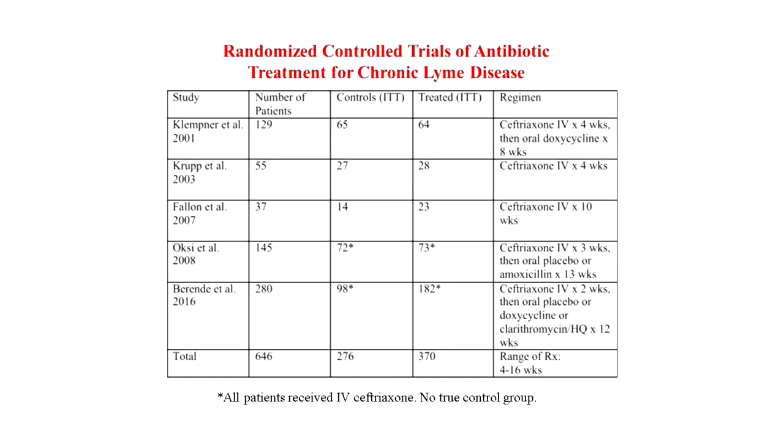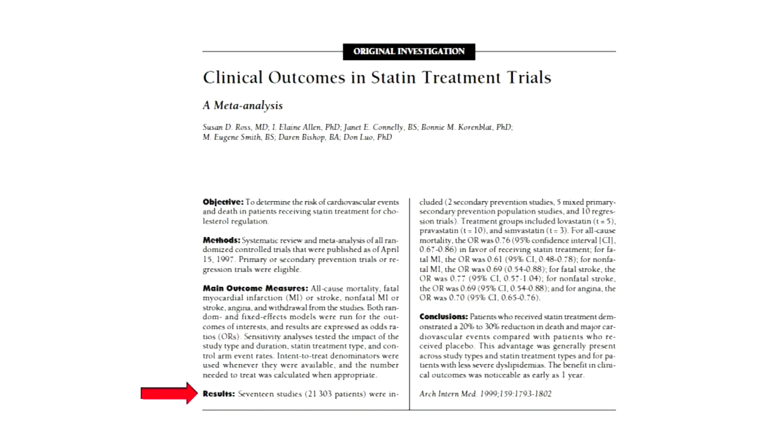And just to compare the numbers here, you look at, say, a study of statin treatment. This is a typical meta-analysis of statin treatment. They had 21,000 patients to come up with the fact that statins are really, really effective in preventing cardiovascular disease.